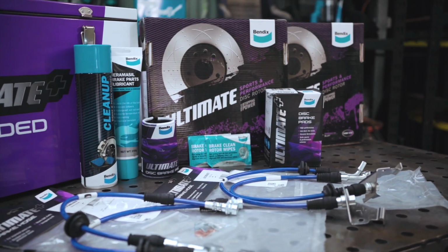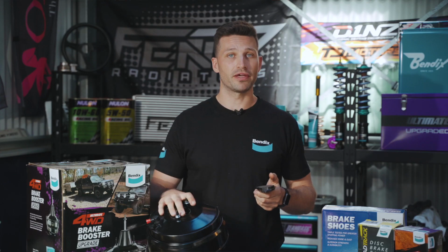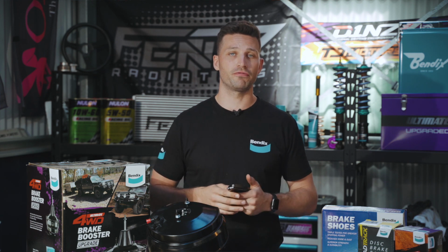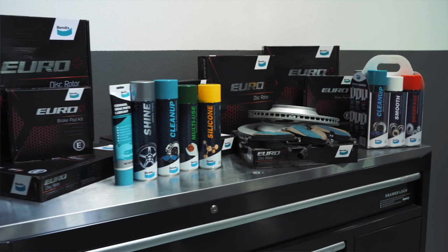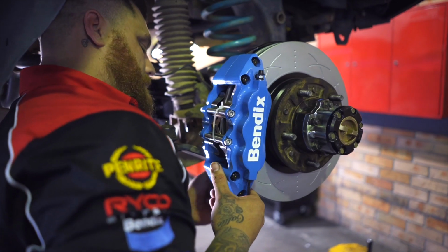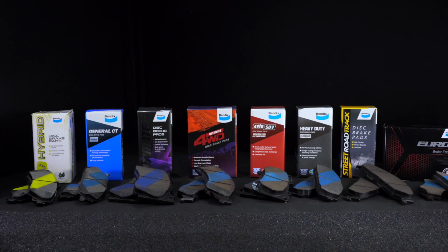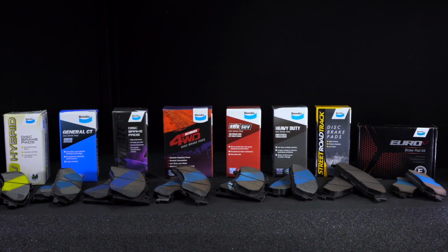There are a number of factors at play when it comes to how your brakes perform. Things like the brake system design, brake pad material, and the overall condition of the braking components are all things that affect your vehicle's braking performance. And just like tyres, there are different types of brakes for different types of vehicles and driving styles. For instance, the type of brake pad used has a huge impact on how your vehicle performs braking-wise.